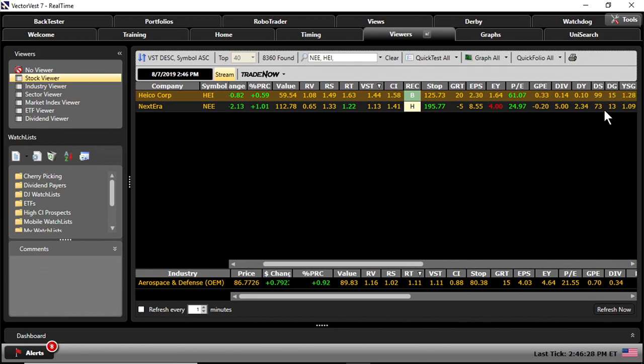Look at that safety number, 99. Yeah, the 99 comes in. It's great. The dividend safety is a proprietary number in VectorVest. Excellent, that's right. It's the one indicator that's not on a 0 to 2 scale, so it's 0 to 99. Anytime you find a dividend-paying stock that has an RS above 1.4, that dividend safety is going to be at 99, right? Why? Because earnings are consistent and predictable.